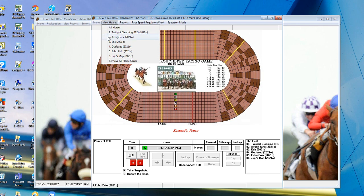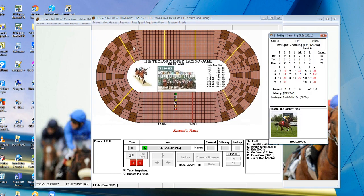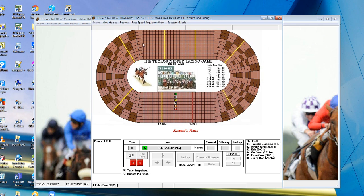Let's view Twilight Gleaming. See Twilight Gleaming. 91 on turf. She's going to be running on dirt today. 89.